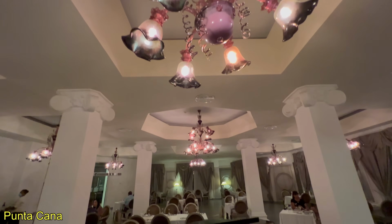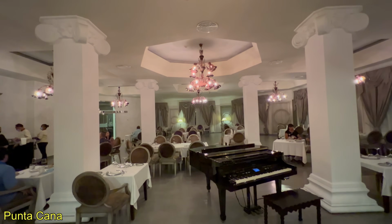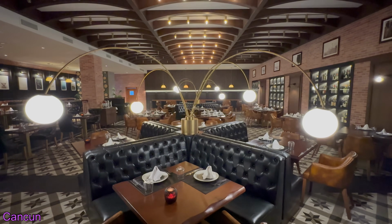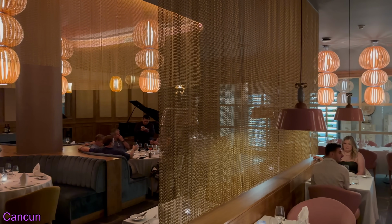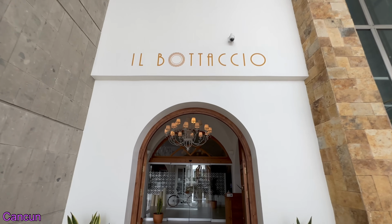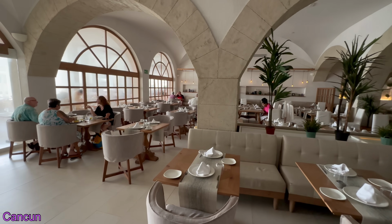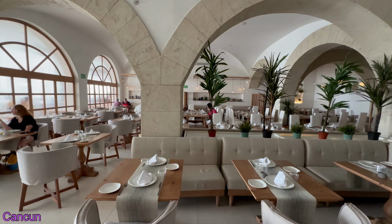It's great at both. I am gonna give this category though to Majestic Elegance Costa Mujeres simply because the restaurants are nicer. They're more luxurious, they're more stylish. They are just more modern and cooler. So when it comes to dining, the food is gonna be the same at both properties, but Majestic Elegance Cancun has the nicer restaurants. And the same thing goes for drinks.